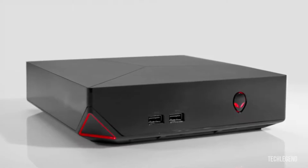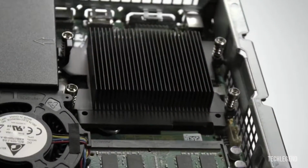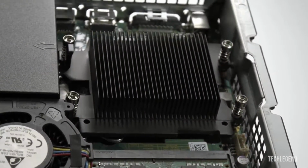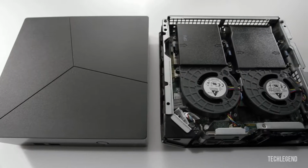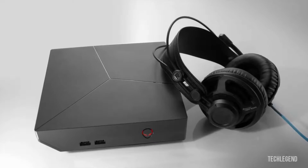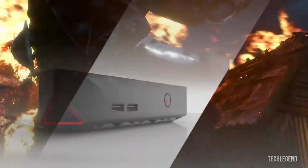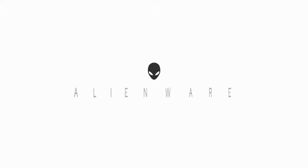titles. The Alpha also offers easy upgradability that only a PC can deliver. You'll enjoy access to core components, including upgrading the CPU, the memory, and the hard drive, all without voiding your warranty. With its dangerously small design and deceptively powerful performance, the Alpha has been engineered to change perceptions of how desktop gaming should look and feel.